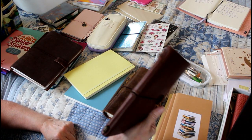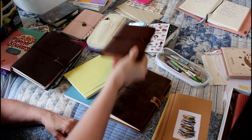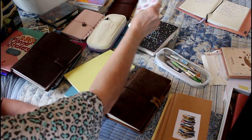This I meant to give to Goodwill. It's not leather. I didn't expect it to be leather. It's a B6 Slim, which is a handy size.